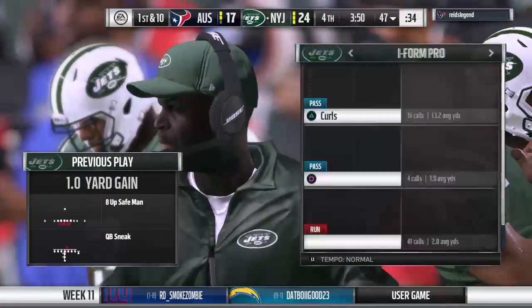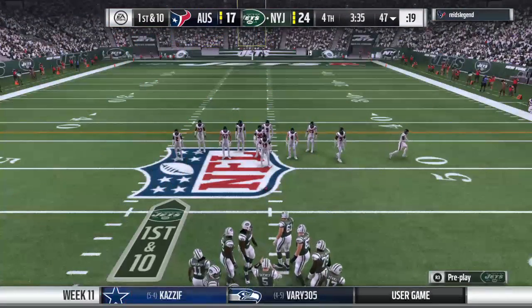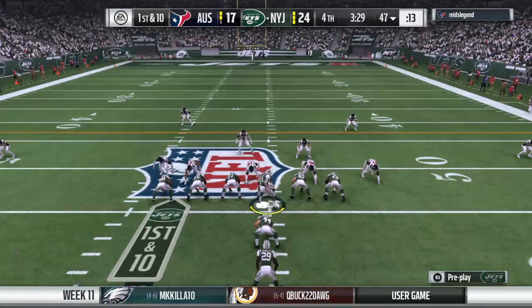It seems like, and it is a gamble on their side of the field, but they have supreme confidence in picking it up on a quarterback sneak. You can just feel it from this team.